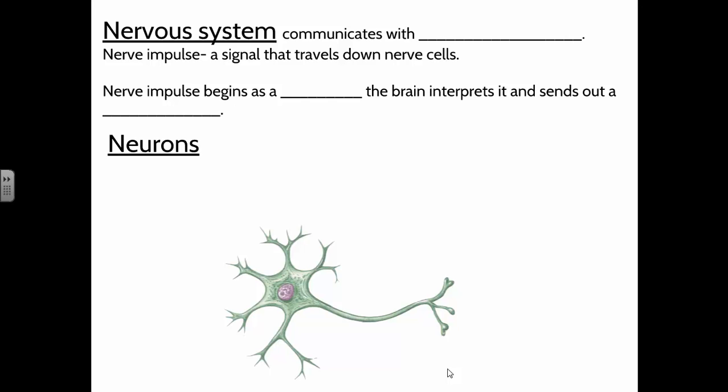All right, so our nervous system, including our brain, our spinal cord, and our nerves, is involved with the communication of information from one place to another. This happens through what we call nerve impulses. These are signals that can be sent down a nerve cell. Nerve impulses begin as a stimulus that the brain can interpret, and it sends out a response. An individual nerve cell is called a neuron.